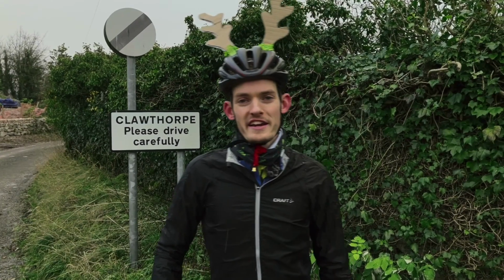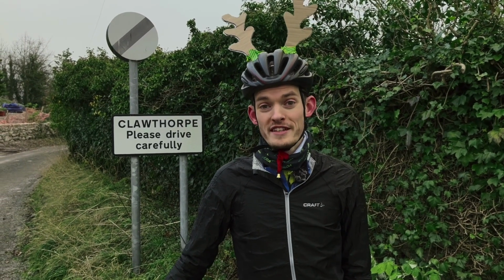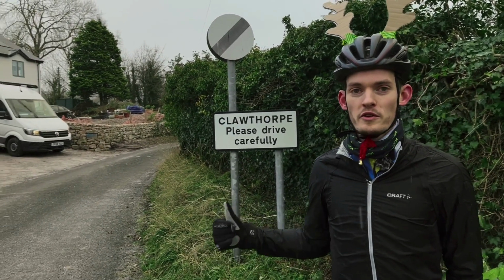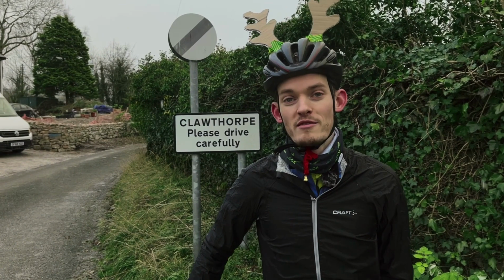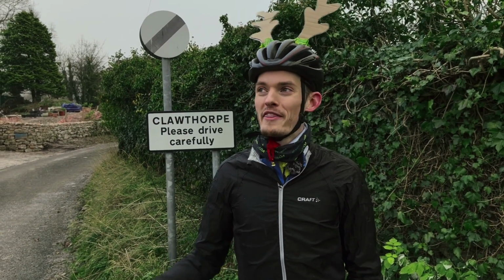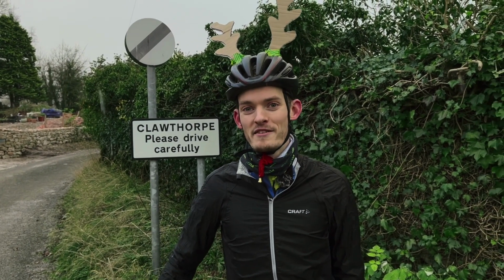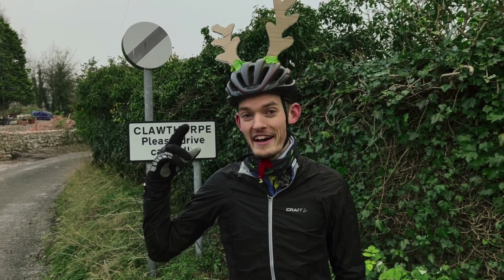Hi, my name is Padraig, and I'm just introducing you to my climb of the month for December. It's the New Biggin Lane climb up from Clawthorpe, and it's 1.6 miles long, so it's not too big an undertaking for when the weather's like this on a wintry day with the snow. And with it being December, we're going full Christmas, so can you beat my antlers?